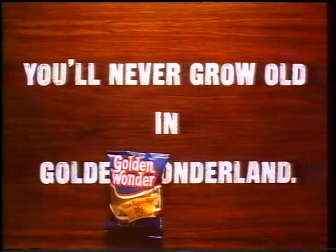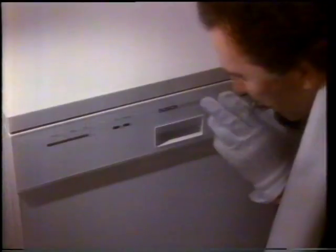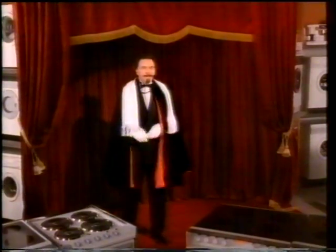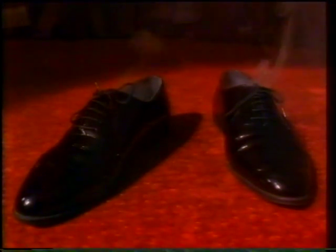You'll never grow old in Golden Wonderland. The new Scottish Power Superstore at Stretton boasts the biggest ever range and choice in Scotland. We invited Marvo the Memory Man to come and take a look. Take it away, Marvo! Electra, Westinghouse, Indesit, AEG, Vax, Brother, Kenwood, Philips, Whirlpool, Sharp, Hotpoint, Creda, Hoover, Zanussi, Electrolux, Belling. The new Scottish Power Superstore at Stretton. Even Marvo can't remember the half of it.